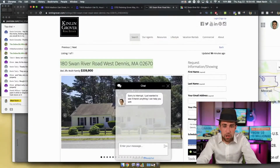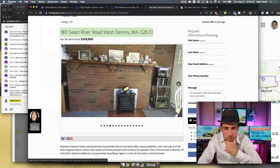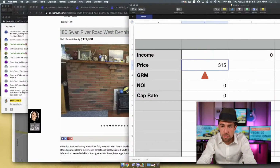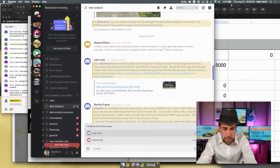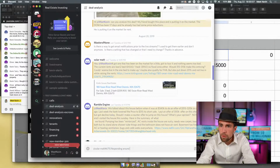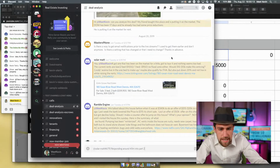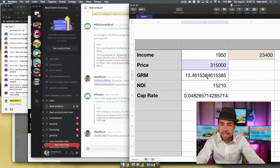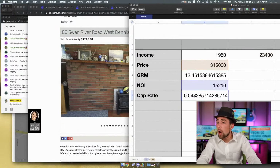But okay, Shannon's starting to talk to me here. So let's look at the pictures here. And we can also punch your numbers in here really quickly. Let's say you could get it for $315,000, and your income that you said. So this deal you're looking at maybe $1,950 in rent. For being on a busy road, this feels a little expensive in my opinion. I don't know though. 4.8 cap, 13.4 gross rent.